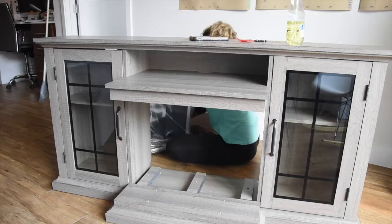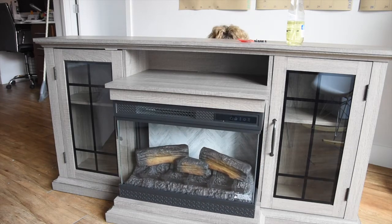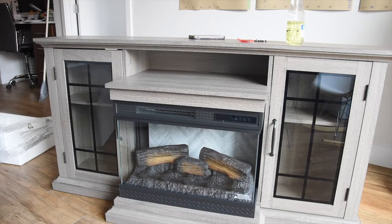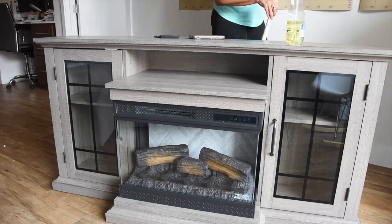It's got 30 steps, including you attaching it to the wall, which in my case, I will not be doing. I did actually think this was gonna be a little bit bigger. It's about 60 inches wide, but I can't wait to show you what it looks like.